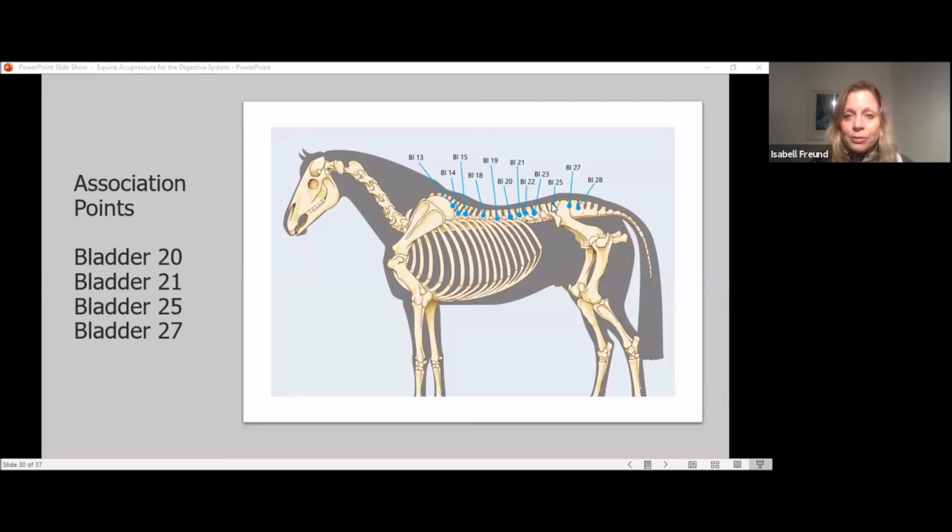Then bladder 25 for the large intestine and bladder 27. Those two you can easily locate. There's an easy way to find them: when you have the hip bone and you go along it, then at the front you come directly to bladder 25, and at the end you come to bladder 27. That's the one for the small intestine. But I will add a video for that when I upload the replay.